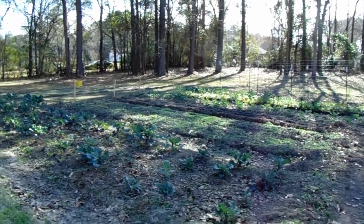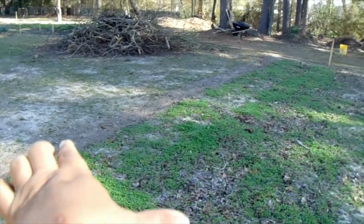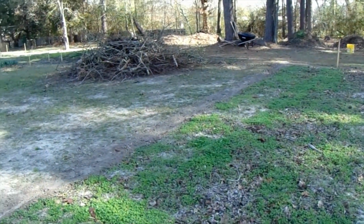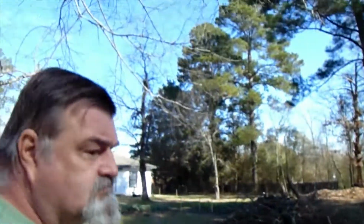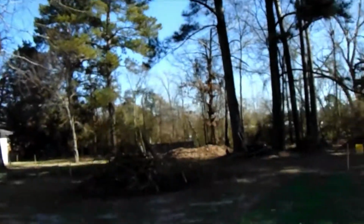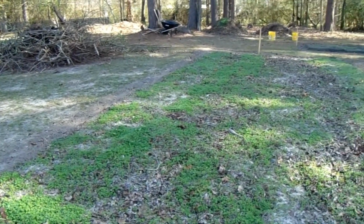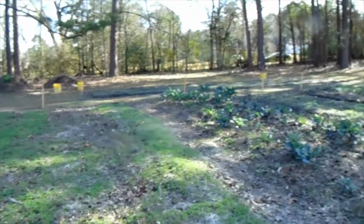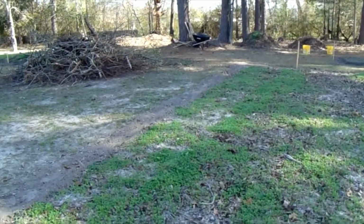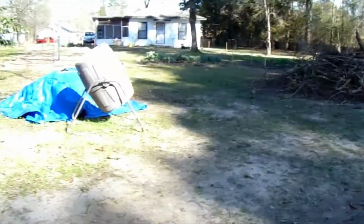And so this little section right here is where I'm going to try to grow more kale once the other stuff is done, because this particular tree gets really green and beautiful and shades this section. This section gets a little bit of sun, but not enough that it would burn anything. So I think we might be able to grow some of that stuff that likes it a little cooler here. We'll see. What do you think?